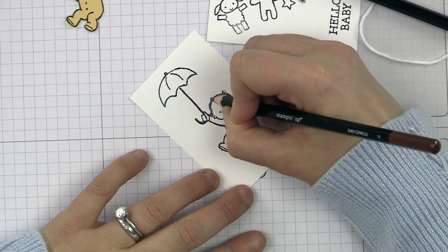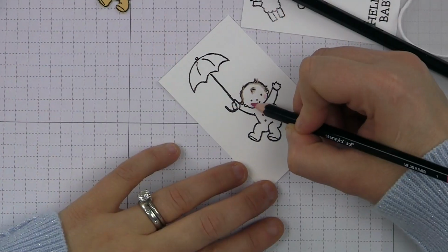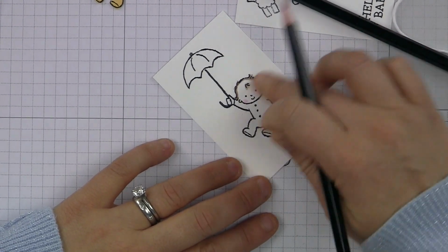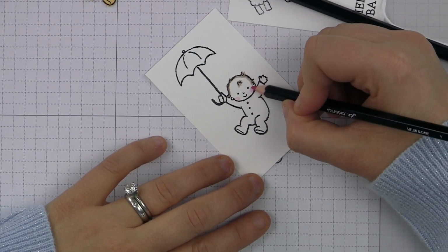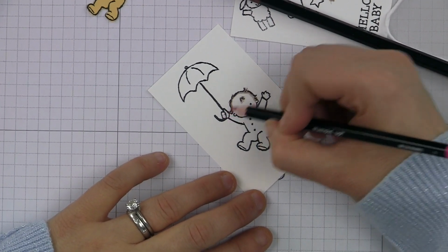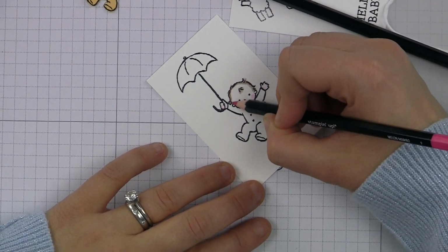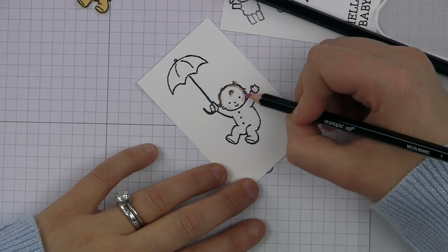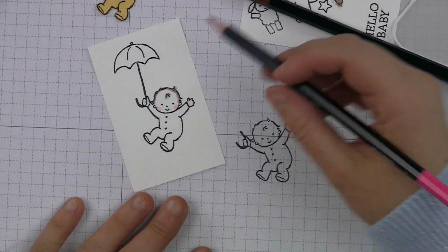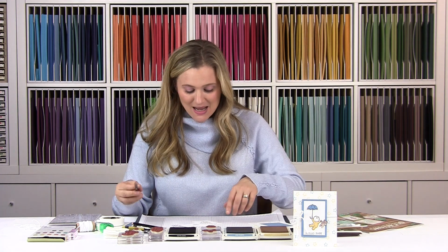I'm going to take my Melon Mambo again, and I want to bring his face to life a little bit. I got this idea out of the Stampin' Up! catalog, I believe. In one of the catalogs I had seen where they took the little guy and just colored on his little cheeks and gave him just a little bit of life, because he is just so cute. And remember, you don't want to push too hard because he can get some rosy cheeks really fast.